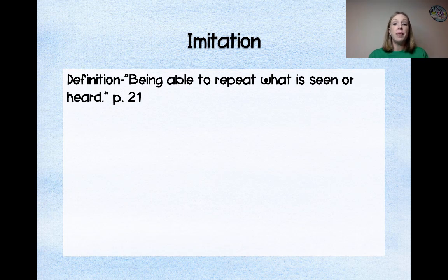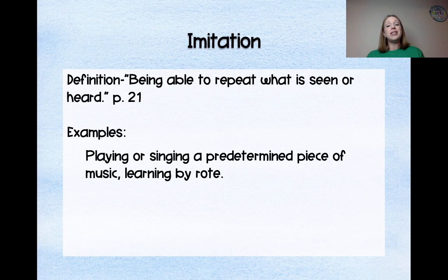Imitation, being able to repeat what is seen or heard. Examples: playing or singing a predetermined piece of music, learning it by rote. This is what a lot of people think of when they hear Orff Schulwerk, but it really doesn't encompass all that Orff is. So if we take a song from the volumes or a song you learned at your levels course and you play it and you teach it just by rote, that is imitation.